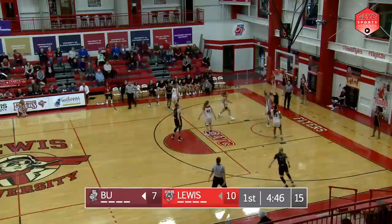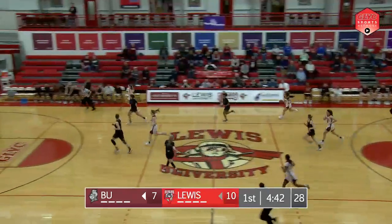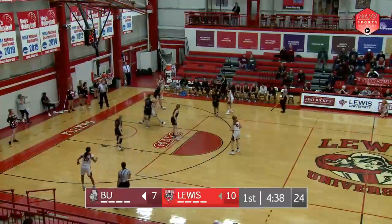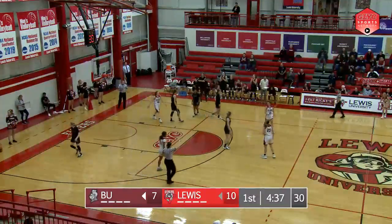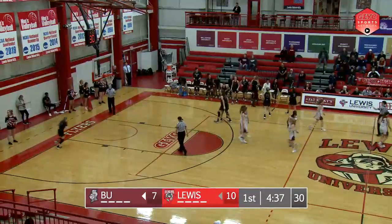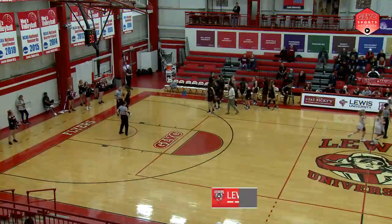They go left baseline, and Gardner blocks it from behind and takes it out of the air. So Deal was rejected. Well, Katie is playing everything here in the opening minutes. Bounce pass intended for Hinders in the right block, but off her fingertips and out of bounds. And immediate timeout. So 4:37 for the first quarter. 10-7 Lewis leads. Back in a minute here on WJOL.